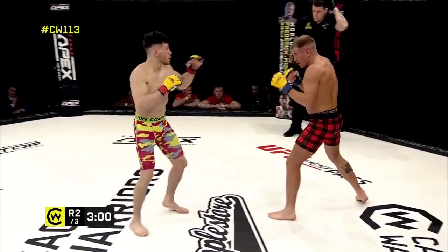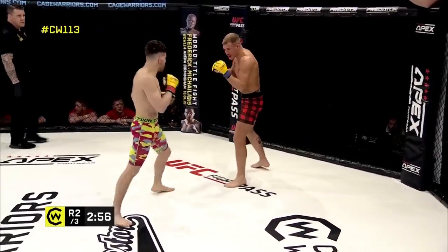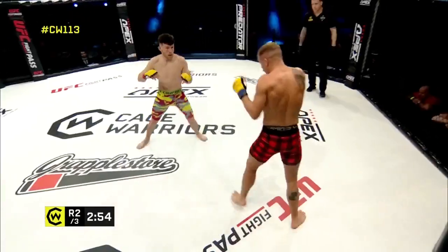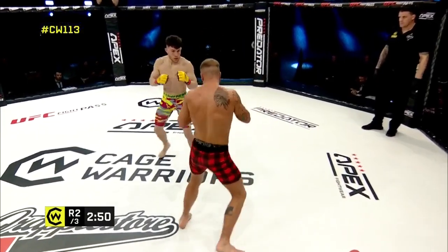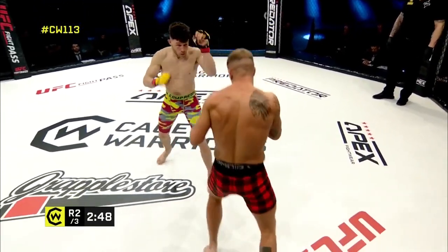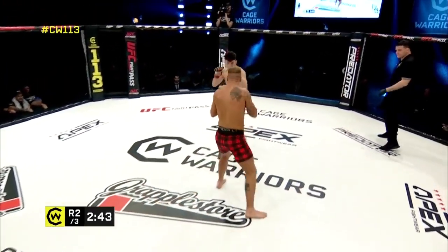Goodwin trying to find a home for the right hand there. Aimable marching forward though, looking a lot more confident this second frame. Bigger reactions every time to those leg kicks. Let's go. And the jabs, come on. The jabs, lovely. A little bit of wind out of the sails of Goodwin here, perhaps.